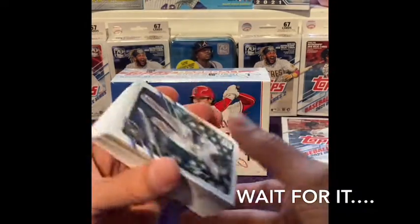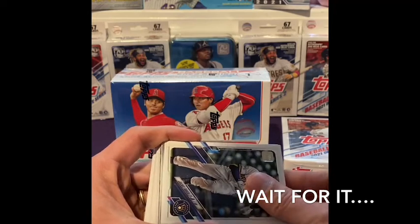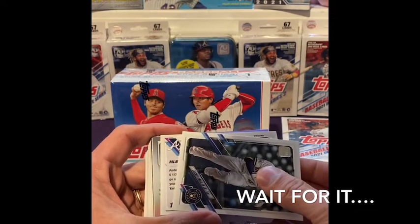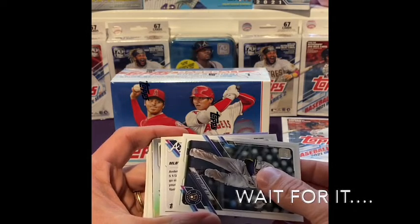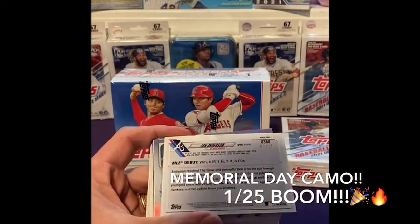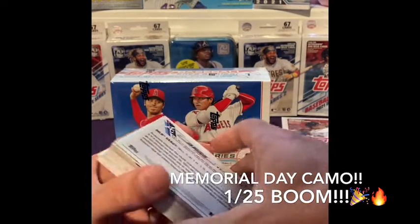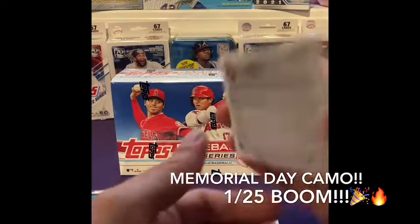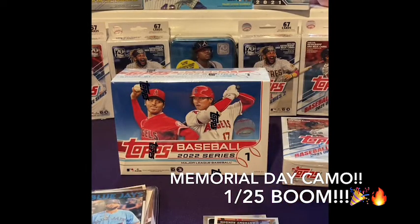We got another upside down card. So pretty much every hanger box so far, we've gotten an upside down card. So what do we have for team? We got another A's. Or not A's. We got another Brave. Do we have another Ian Anderson? Whoa. Okay. We got this one numbered to 25. We got an Ian Anderson numbered to 25.